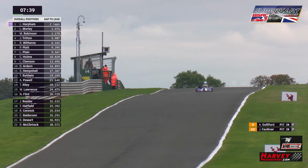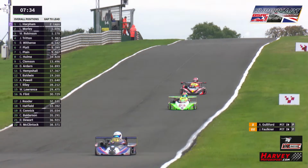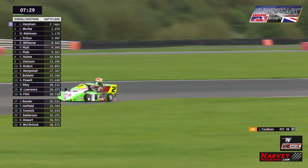Safely out, but it's still Harpham that's leading the way, with Morley and Robinson not far behind in second and third. Yeah, and he's got quite a good lead now, Harpham.